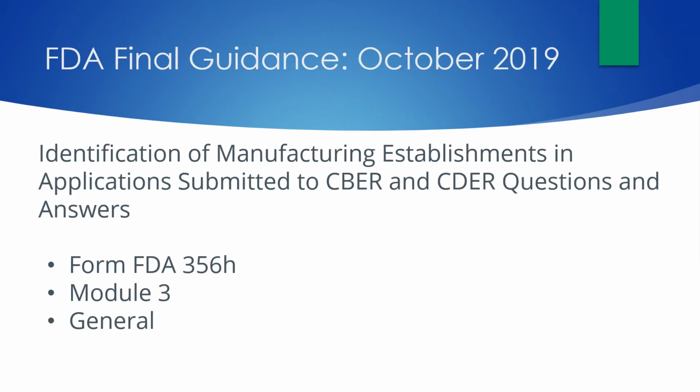FDA guidance issued in October of 2019, Identification of Manufacturing Establishments in Applications Submitted to CBER and CDER: Questions and Answers. This guidance was intended to clarify agency expectations regarding facility information that should be included in original new drug applications, abbreviated new drug applications, original Biologics License applications, amendments, supplements, chemistry, manufacturing, and control supplements, and resubmissions to these submission types.